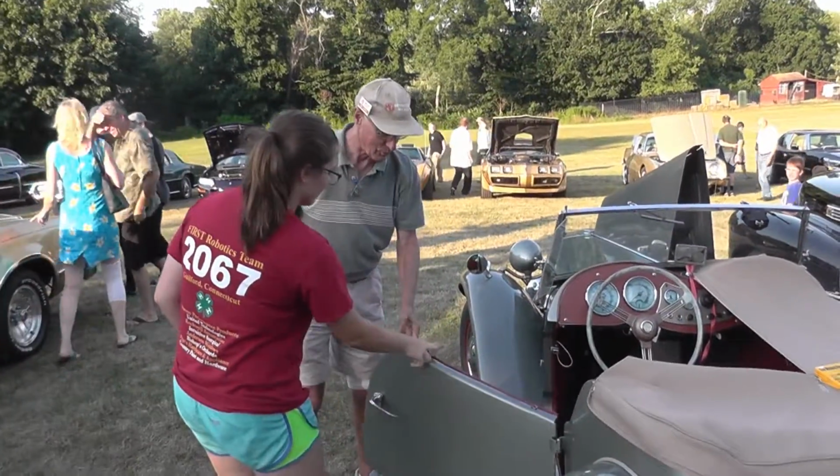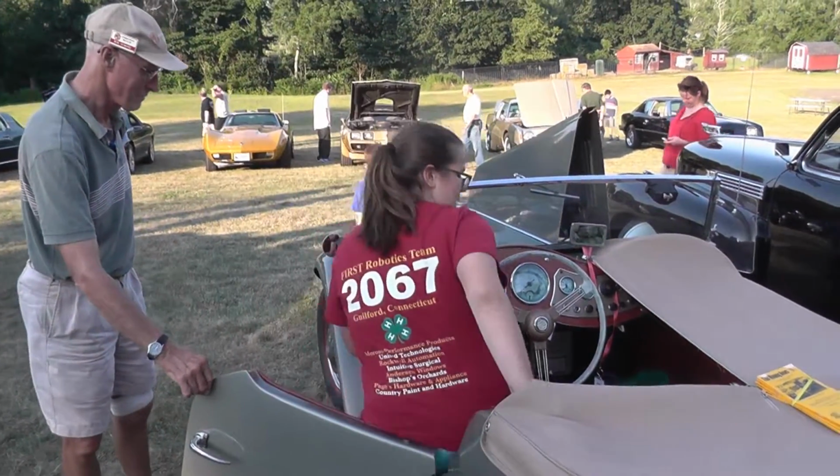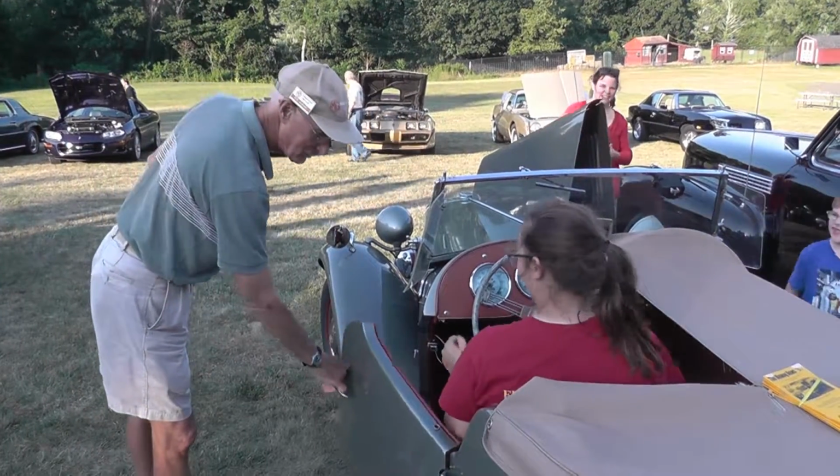Right leg goes in your pocket. Right leg, okay. Oh, it's tight in here. But now feel how far down your feet can go.